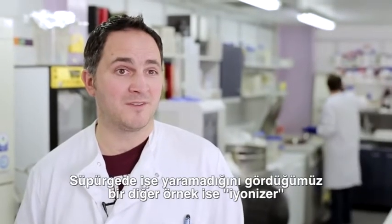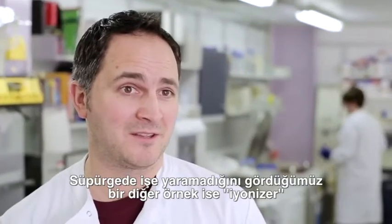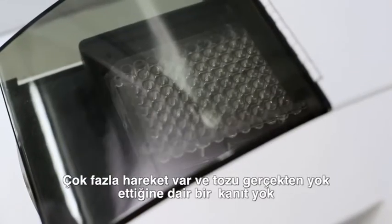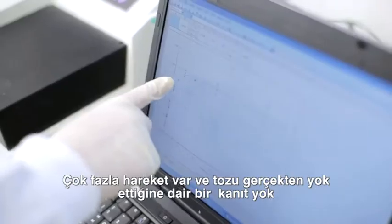Ionizers are another example of a misapplied technology. In a vacuum cleaner, there's just too much air movement, and there's not enough ions being produced. And there's no real evidence to show that the ions actually do go out into the air and kill anything.